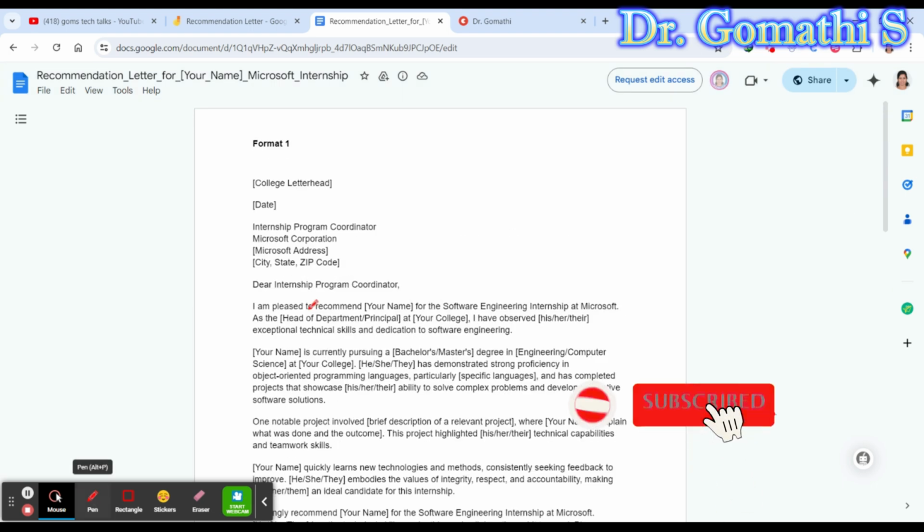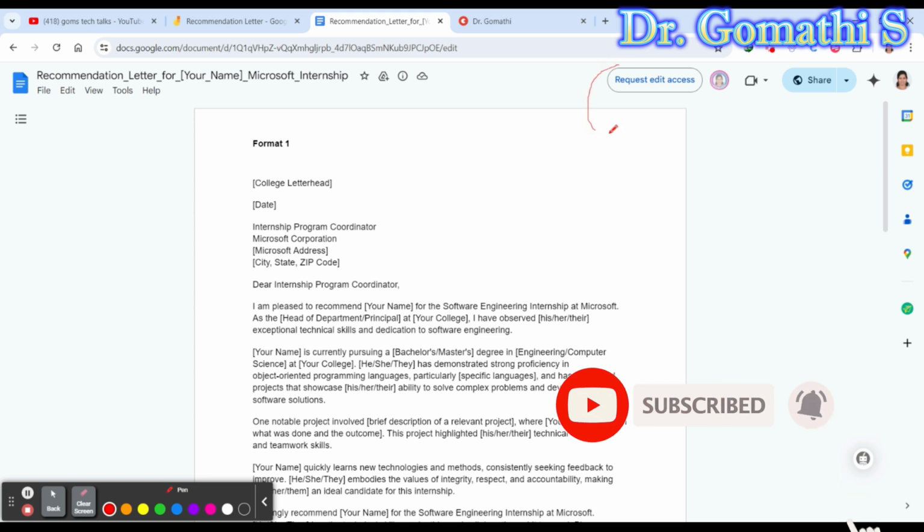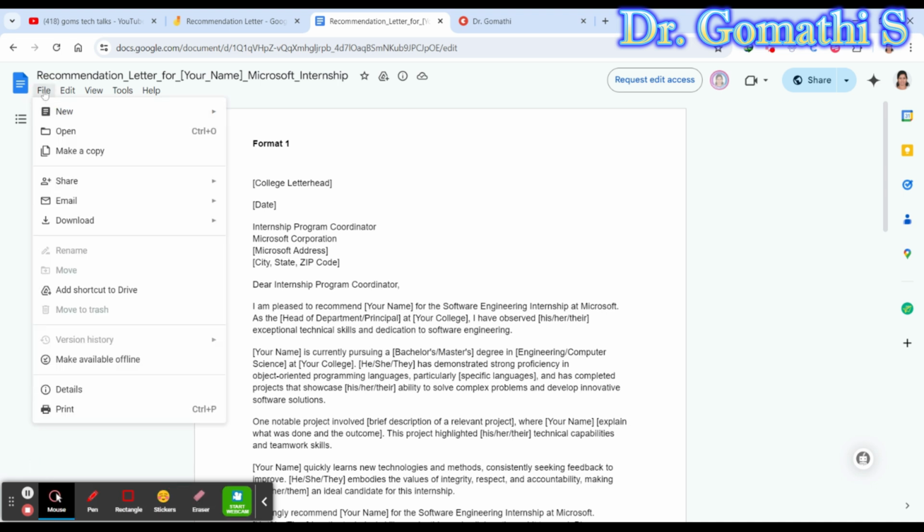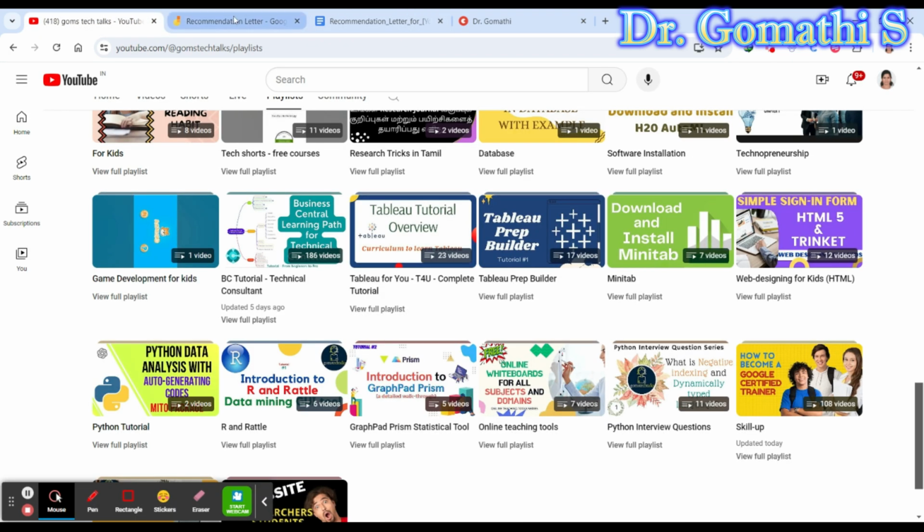I request you to do two things. You have to request the edit access. I'll be providing you the edit access here, and then I request you to take a copy of this, because many students and professionals will be needing this. So take a copy and then make whatever changes you want. How to take a copy? You can go to File, and then click Make a copy. This is the way you can do it.